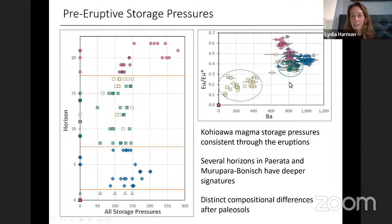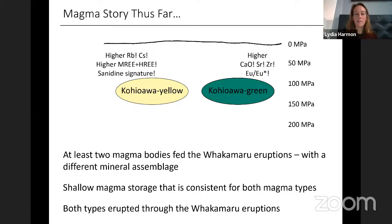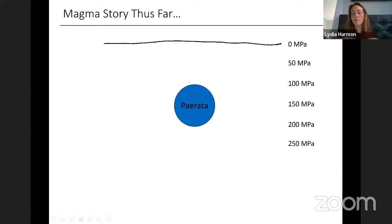And again, the two groups here, just to remind you of the different magmas. And so the magma story thus far. Now, in addition to just showing the two different bodies, we can also look at it through time, in pressure space. The shallow magma storage is consistent for both magma types, and both types erupted through the Whakamaru eruptions. And here, again, we have a few signatures now with sanidine being added to the Kohiawa yellow. And so this is sort of pulling it all together.